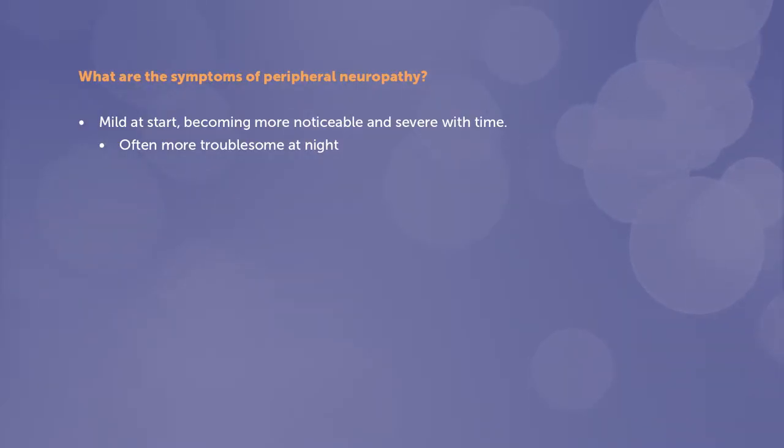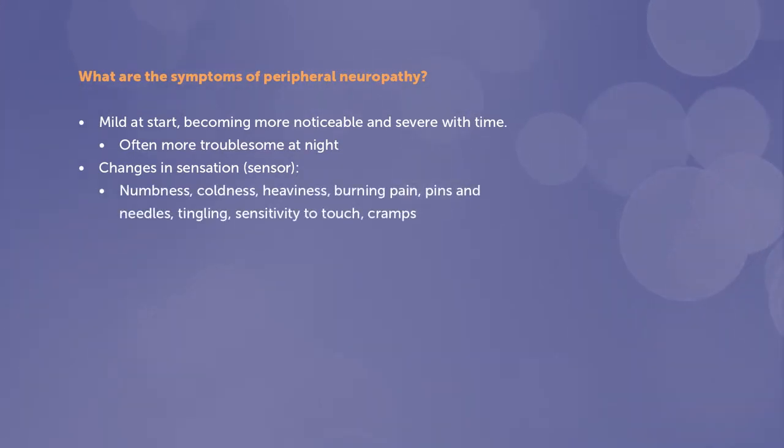Most commonly, peripheral neuropathy causes a sensory neuropathy that is most easily described as some numbness or coldness or pins and needles that you may feel or tingling in the tips of your fingers or the tips of your toes. You may find that you have some cramps in your legs or some extra sensitivity to touch.